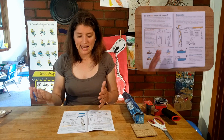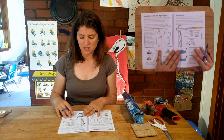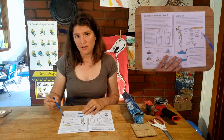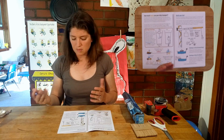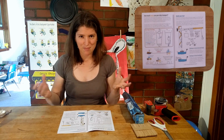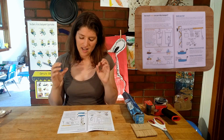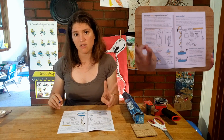So the next piece of the lab is going to the shipyard and building our ship. It tells you all of the supplies you have to build your ship: foil, popsicle sticks, newspaper, tape, glue, and string. So no preformed ships, nothing plasticky, just what you can do with those supplies. And you have two challenges that you can do.